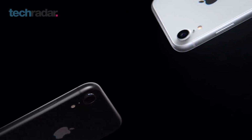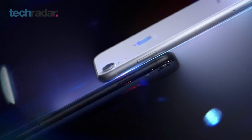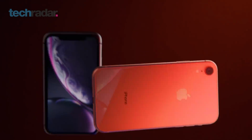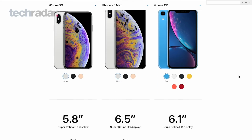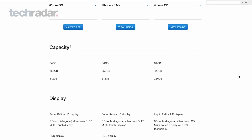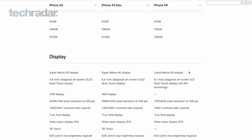As far as quoted battery life goes, the XR actually wins here. It's going to give you 16-hour screen on time versus around 15 hours on the XS Max and 14 hours on the XS. Storage options across all three are similar. They start at 64 gigabytes, but while the XS series goes up to 256 gigabytes and 512, the XR series is 128 gigabytes and maxes out at 256 gigabytes.